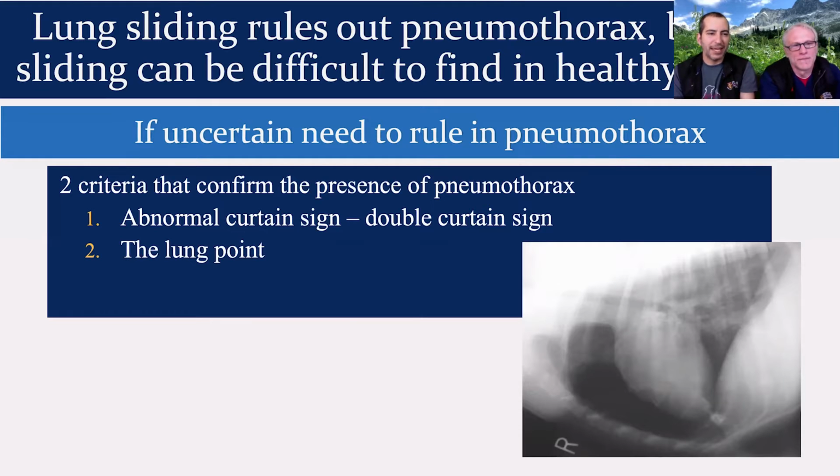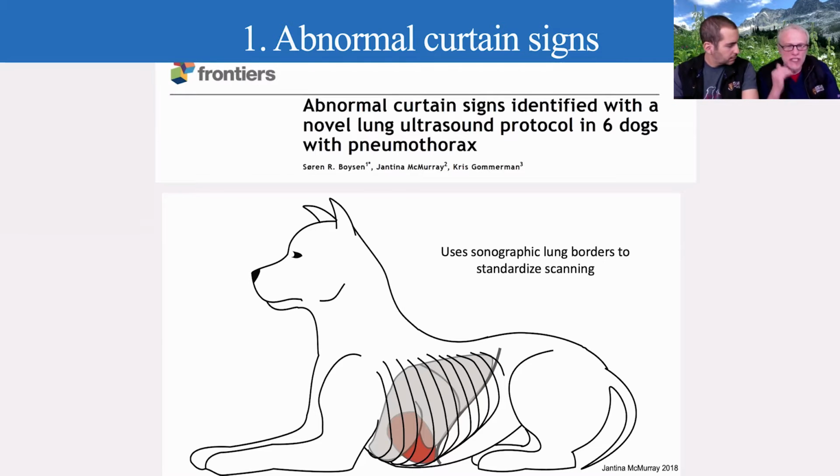So there's going to be something called the lung point, which is something they use in human medicine as well. Right? But then there's something a little newer that was just recently found. Yeah, and that's called the abnormal curtain sign. So we talked about the normal. Let's turn our attention to the abnormal curtain sign because we just recently published this in a paper in Frontiers. It's open access. Okay. So you can go online and look at this if you wish.